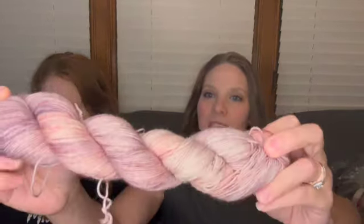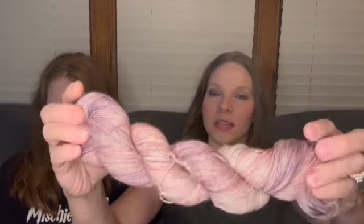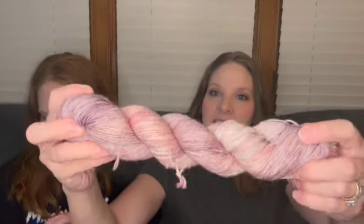I'm just so excited to use these colors. I know, I'm actually kind of excited. I think this is my favorite colorway that we've ever dyed. Well, that I've dyed. Yeah, this is definitely my favorite blue. It's so pretty. Okay, looks like it'll be fun to knit with. I'm very excited for it.